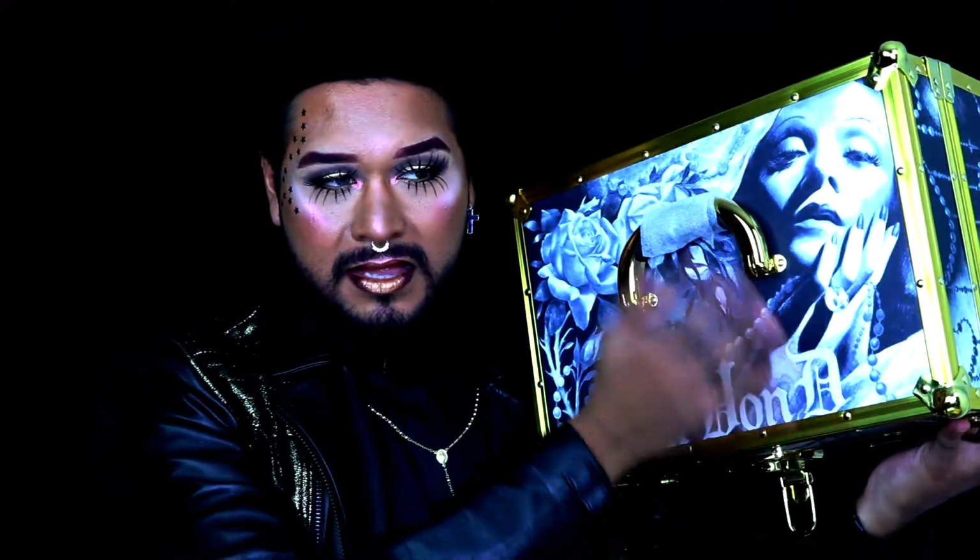But the train case, please, focus on this beautiful stuff. Oh my god, I'm still in love with that. Ay, Dios mío. So this is all I bought from the 10-year anniversary collection by Kat Von D, and thank you. I'm very satisfied. I'm very happy with that. Oh my god, I still can't believe Imelda is with me now.